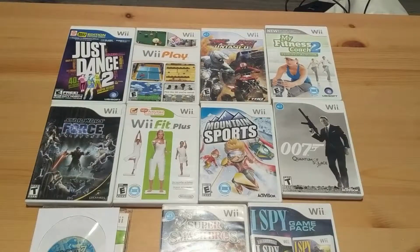So here's those 12 games from that Wii $20 bundle. It did also come with a Wii Fit board and a PS2 GameCube dance pad from GameStop. So most of these are complete. Some filler, but some decent titles. Just Dance 2, Star Wars Force Unleashed, Wii Play, Wii Fit Plus, of course, MX vs. ATV, Mountain Sports, My Fitness Coach 2, and 007 Quantum of Solace.